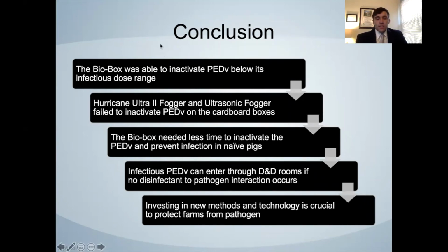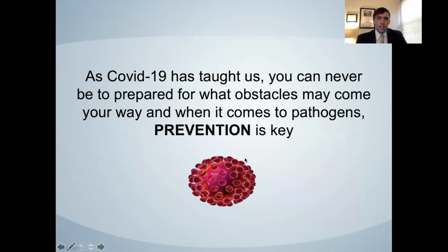And lastly, from this study, we can conclude that investing in new methods and technology is crucial for producers to protect their farms from pathogens. I think we can all agree, as COVID-19 has taught us, you can never be too prepared for what obstacles may come your way. And when it comes to pathogens, prevention is key.